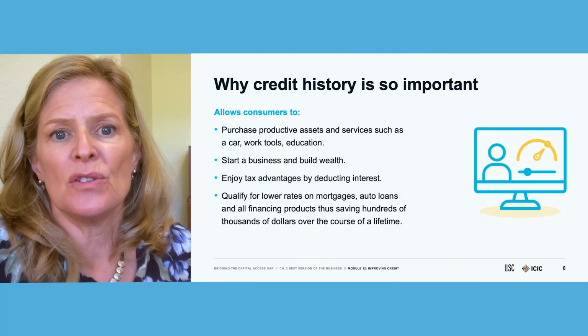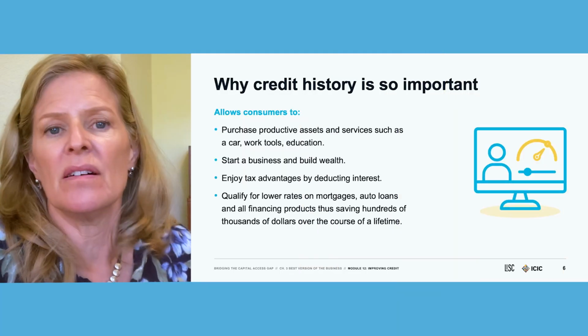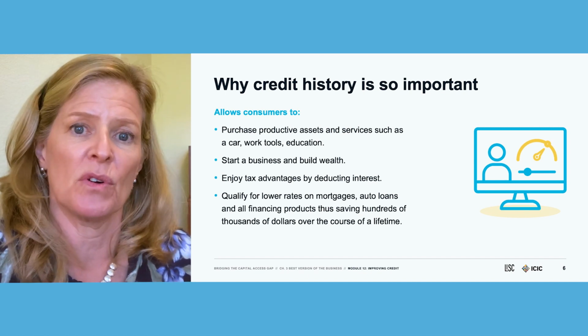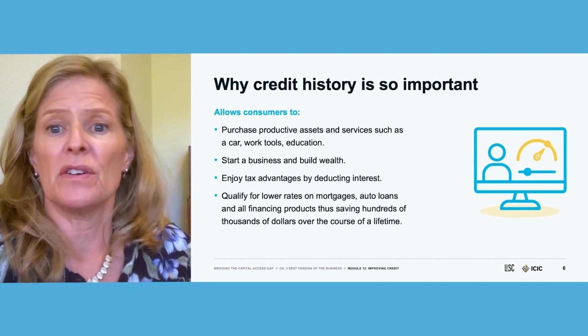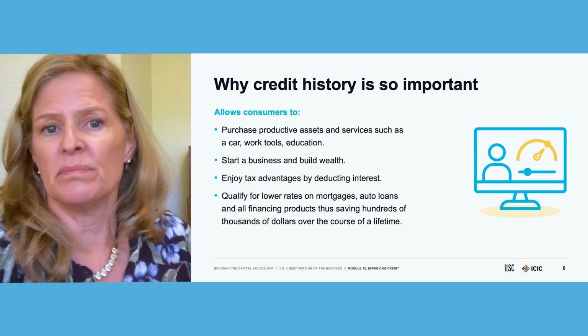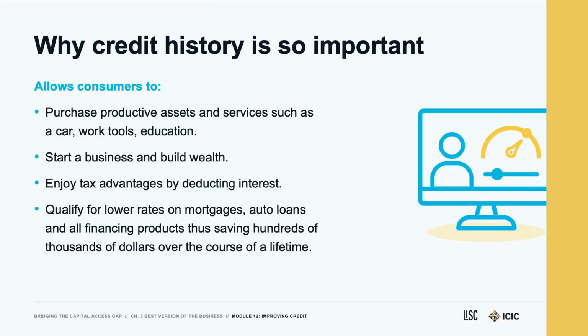The reality is, to get the tools of wealth creation in our country, you almost always need some credit to do it. Whether it's starting a small business, getting a car, buying a home, buying a commercial space, work tools, or inventory, all of these things are often financed. And without financing, it's hard to make these things happen. It's hard to get the basic building blocks of business development and wealth creation without access to capital.